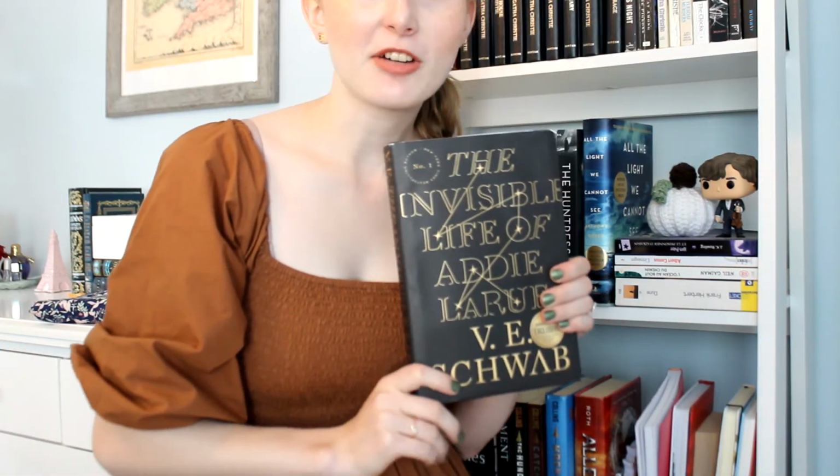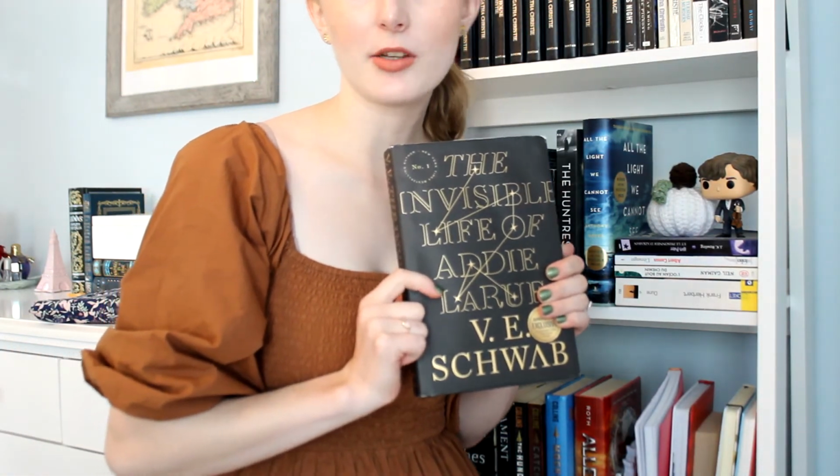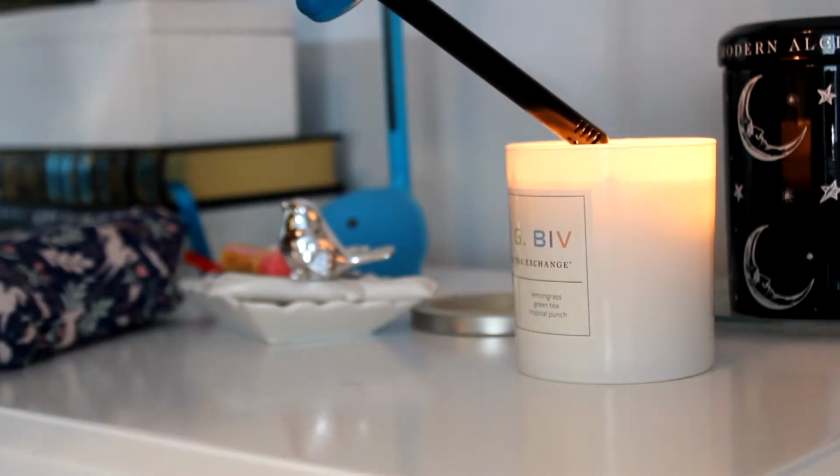Alright, what I'm going to do now is a bit of reading. I'm going to light a candle, grab my current book, and just relax for a little bit. This is the book I'm reading right now, The Invisible Life of Addie LaRue by V.E. Schwab. I have like 50 to 75 pages left, and I love it.